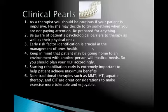You should be aware of your patient's psychological barriers to therapy as well as their physical ones. Early risk factor identification is crucial in the management of one's health. Keep in mind that the patient may be going home to an environment with another person with medical needs. You should plan your home exercise program accordingly.